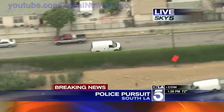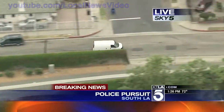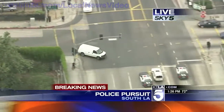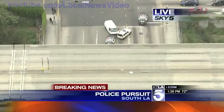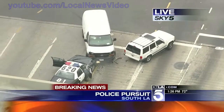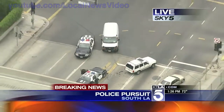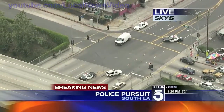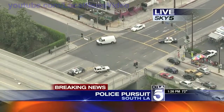So just to give you an idea where we are going here, we are northbound on surface streets, just kind of paralleling the 110 freeway on the west side, heading back over towards the original area where this pursuit began. And now he's just collided with a car as well as a Central Division officer of the LAPD here. Now he is backing up. It looks like he is trying to evade arrest here. We will see what he attempts to do.